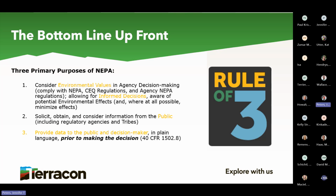The justification or the reasoning for NEPA is to let everyone know, as a planner, as the public, as the applicant, as the agency, this is what we want to do, this is what the impacts are going to be to the environment, and here's how we can mitigate for those. That's the big primary purpose: making informed decisions, knowing the environmental values, what the impacts could be, and providing data to make sure that the impacts can be mitigated. And also another thing is to involve the public, again going back to that public engagement.